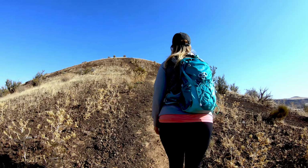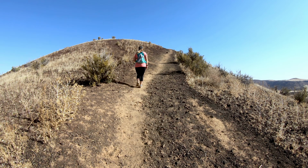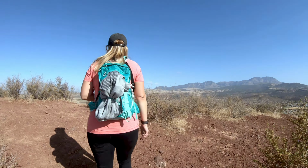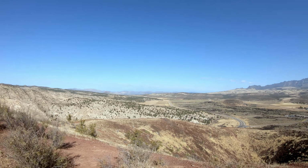Oh, got some steepness coming up. Looks like this is the pretty big push up to the top. I think we're getting there. This might be the top. Oh wow. Yeah, it goes all the way around it. You can really see the blast area.